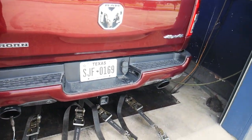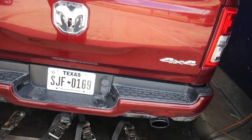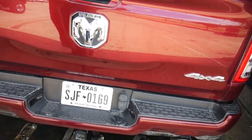But yeah, we got it all back together on the dyno. Got a little Texas Speed cam action in there too. It's still catted, full exhaust, but you can hear it back here chopping. So we're gonna get this thing dynoed up and see what the new numbers are.